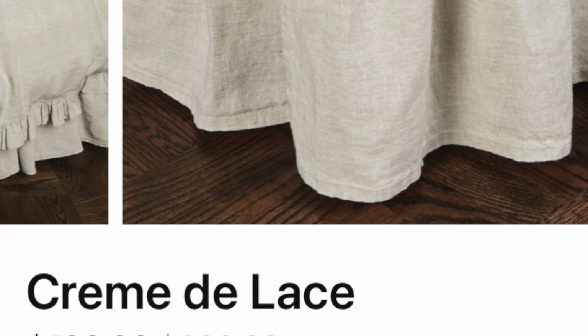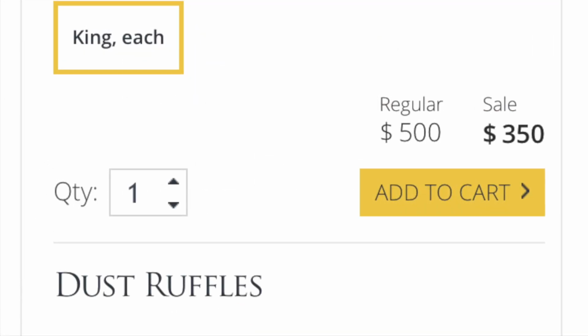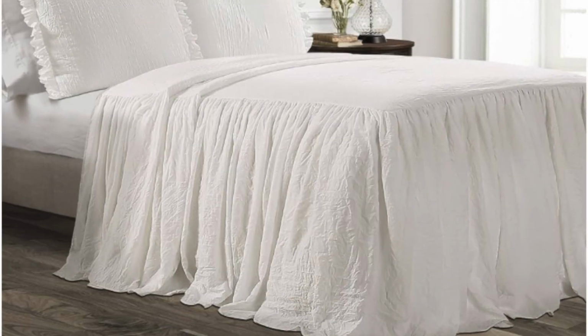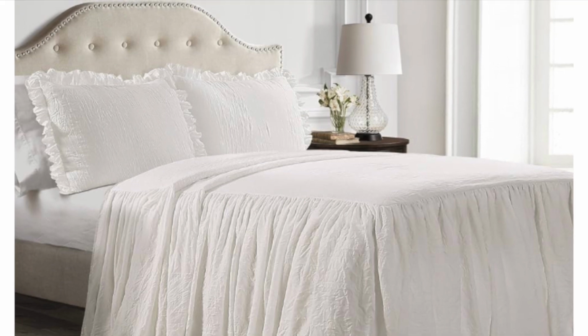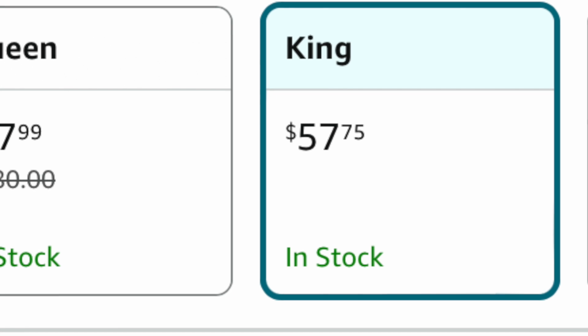Now we want to go in and we want to layer, and I love dust ruffles. So this one right here was $350. So I shopped Amazon, and I'm going to have links for all of the bedding and all the items that I use in today's video. I'll provide links for y'all. So I ordered this one on Amazon. It was in about the $57 range.